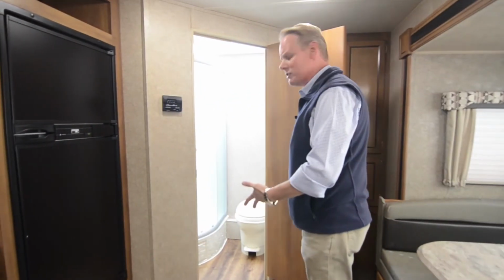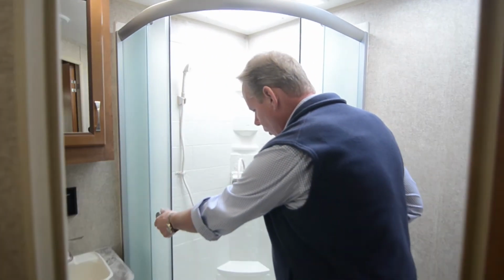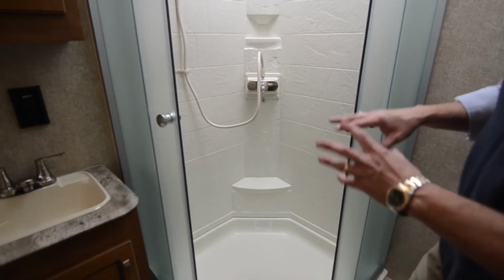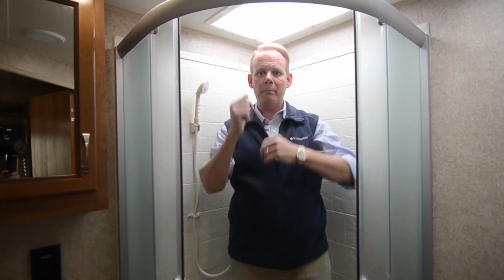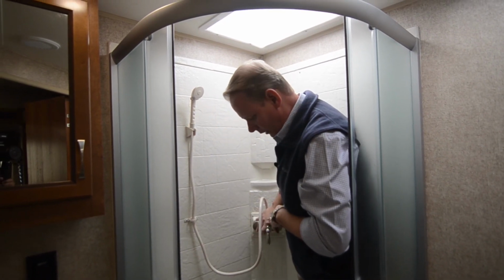And then what's also nice about the 243 is it's got this really nice bathroom with the nice corner shower unit with the radius glass doors. Nice big shower area for even big tall guys. You got plenty of headroom up above with the skylight. You've got your nickel finish hardware here.